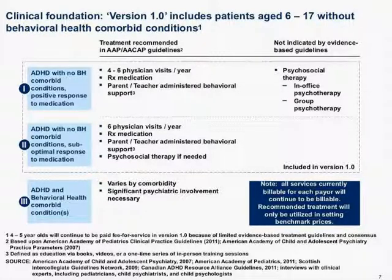Looking down a little bit lower is level 2 for ADHD. Again, that's with no behavioral health comorbid conditions, but a suboptimal response to medication. And in this level, there are 6 physician visits a year, medication again, the same parent-teacher administered behavioral support, with the addition of psychosocial therapy if needed.